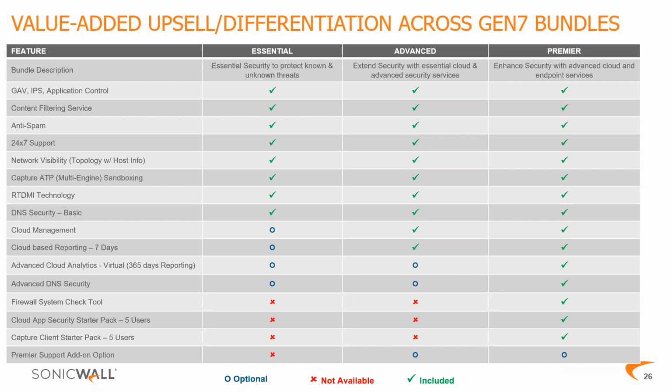But the key difference that is the most important is going to be that extended reporting and the analytics bundle. So depending on where you want to sit, you've essentially got core security with management and base reporting, and core security with management and full reporting. So depending on where you want to go, you'd either go into Essential, Advanced, or Premier.